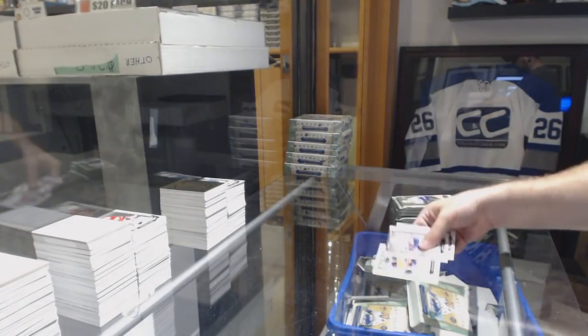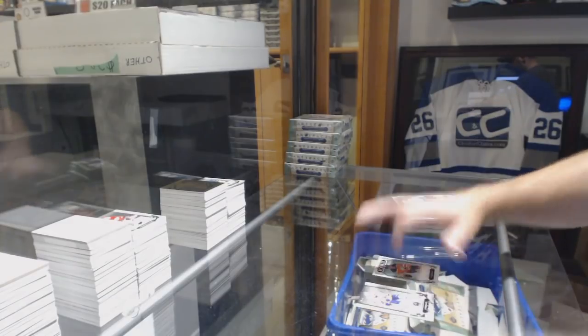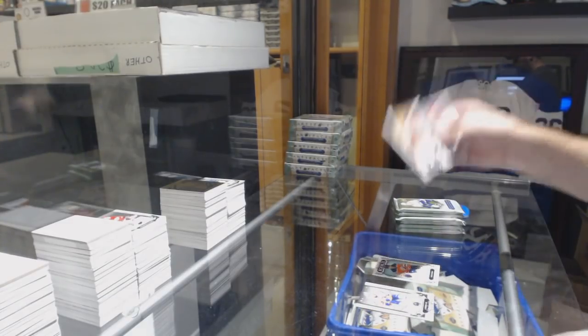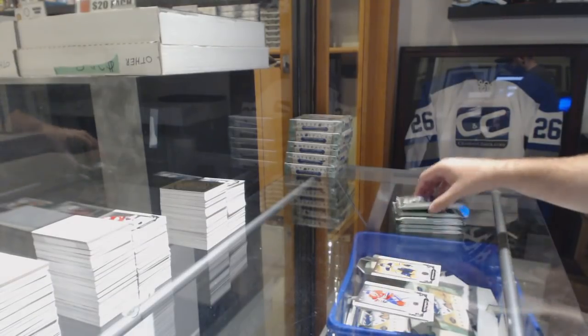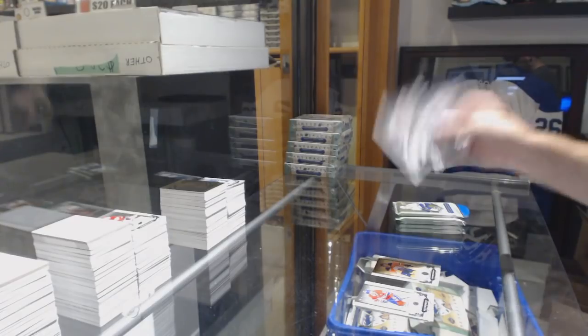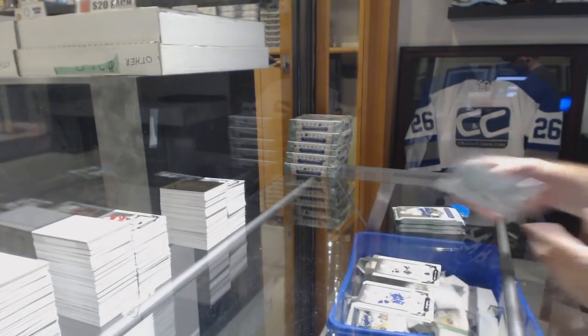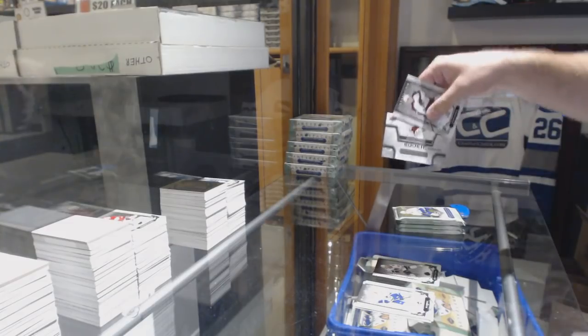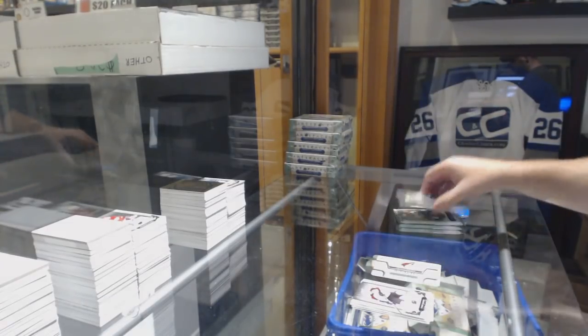We've got an Ethan Bear Red rookie to $3.99. Connor McDavid to $6.99. Base parallel. Emerald to $99, Jonathan Toews. Arizona Coyotes rookie redemption.